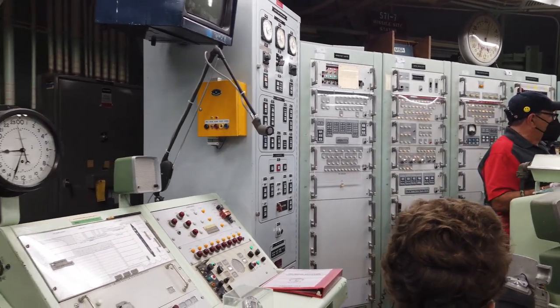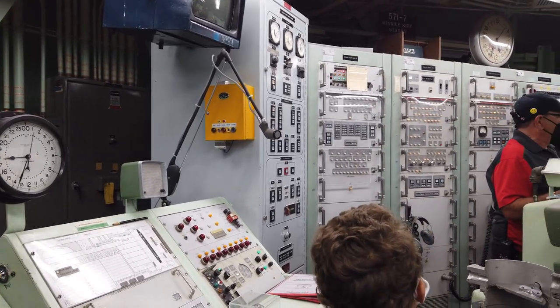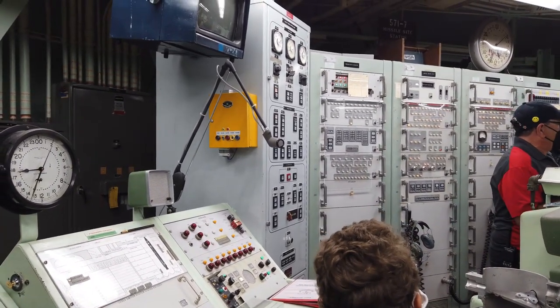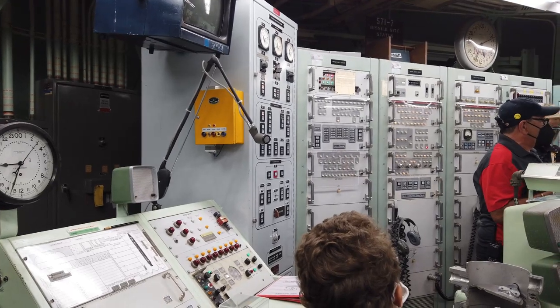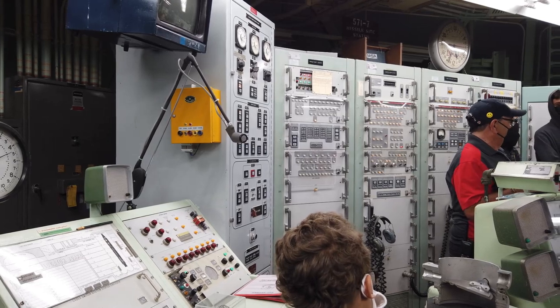58 seconds, folks, that's all it takes. The previous missile took 30 to 45 minutes to launch. So you would have to fill it up with fuel, raise it on an elevator out of the silo, and then launch it. That made it vulnerable. It's not a good deterrent. This only took a minute.